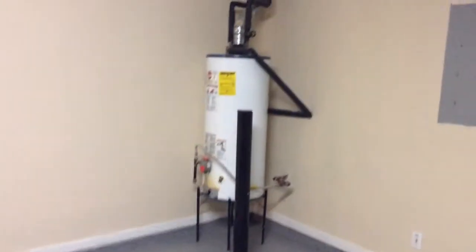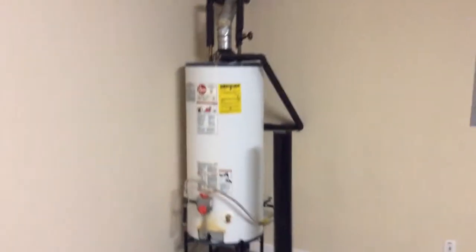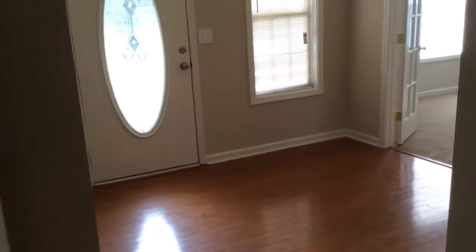Garage looks great. It is a garage. We expect some nicks or dings or marks on the wall, so that's to be expected. Water heater's doing a good job. Let's take a look upstairs.